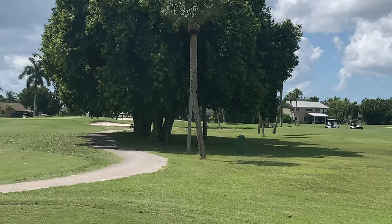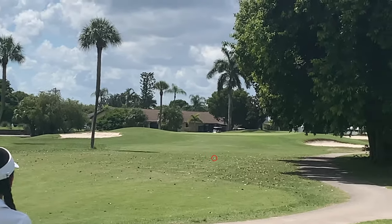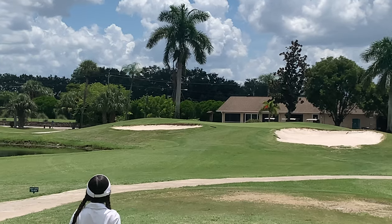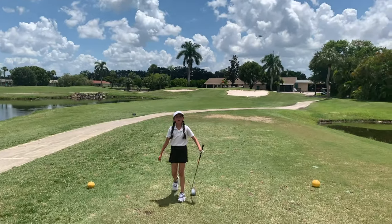Oh. Ooh. Hit the trees. No. Oh, I see it. Ooh. No, yes. Did it go in the water? No, it was like in the grassy area.